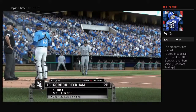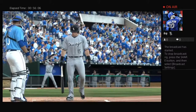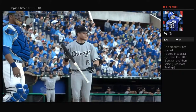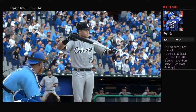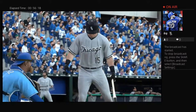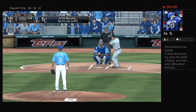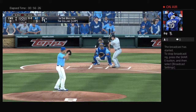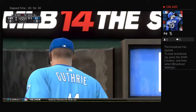Gordon Beckham will come forward now to start out their half of the 6th, and they've found it rough sailing against this starter so far as he's yielded just 2 hits through the first 5. Not too many hard hit balls there either. He's had them off balance all game. And the Guthrie fastball, good for strike one.